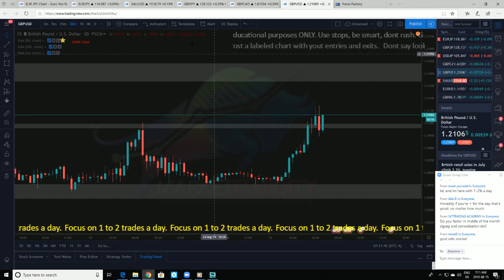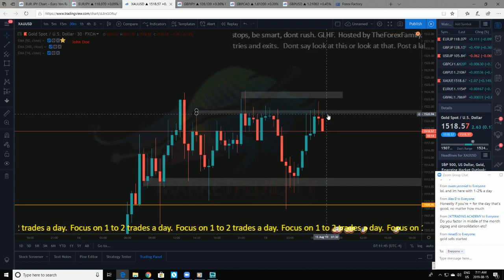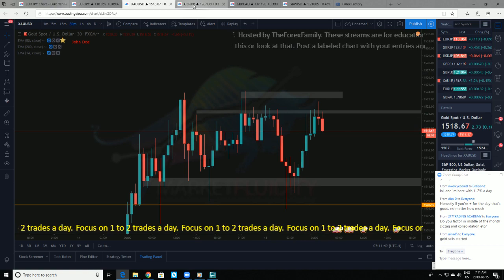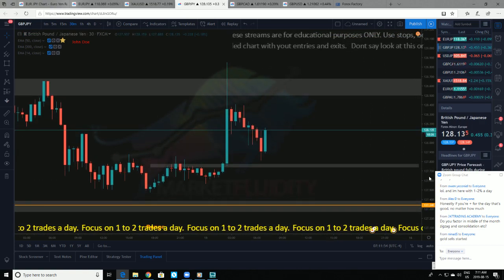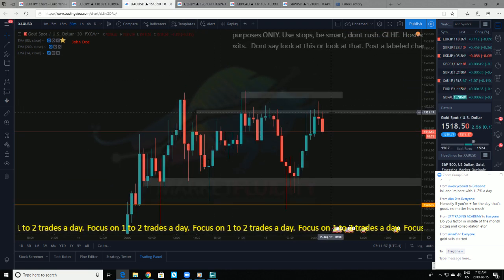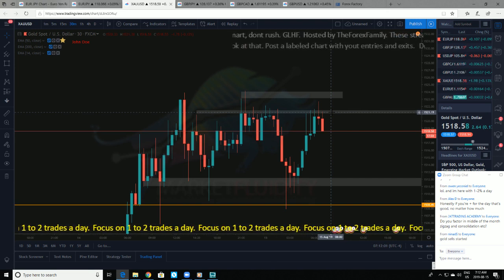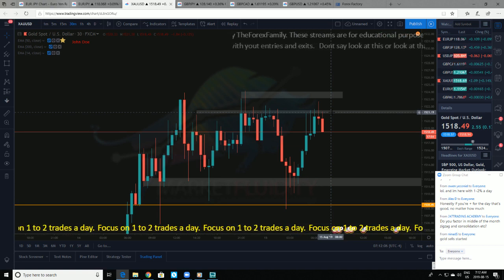Can I see gold buy? Gold buy? No, you need the candle to go. Gold sell. It's a second touch, according to me. That's what my knowledge and belief. On the third touch, on the third bounce from support, it will go up. Well done.